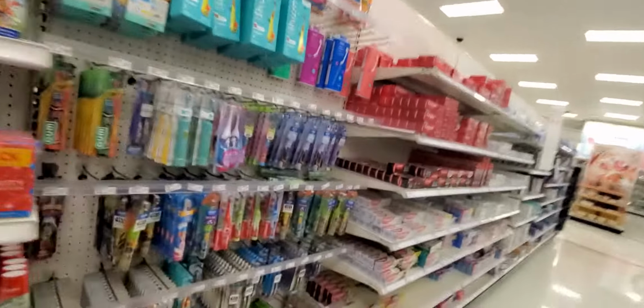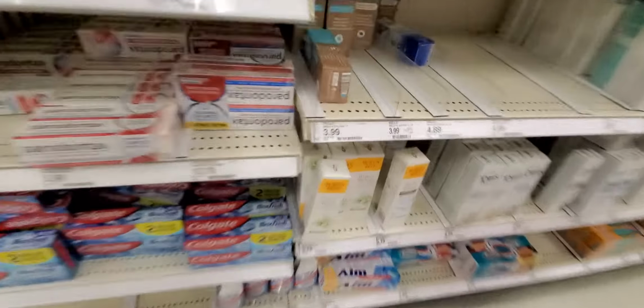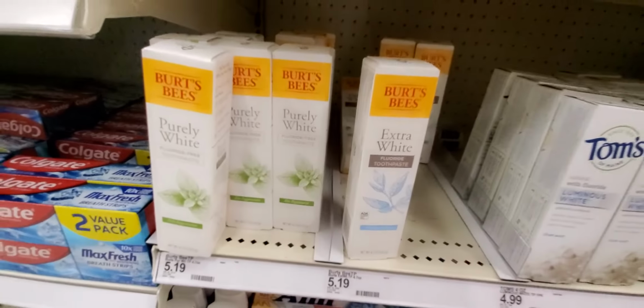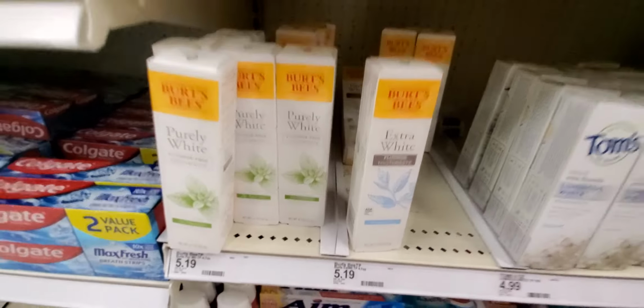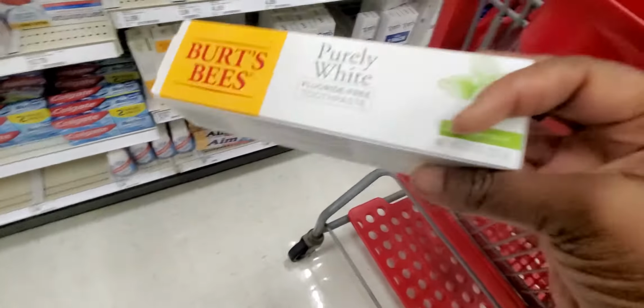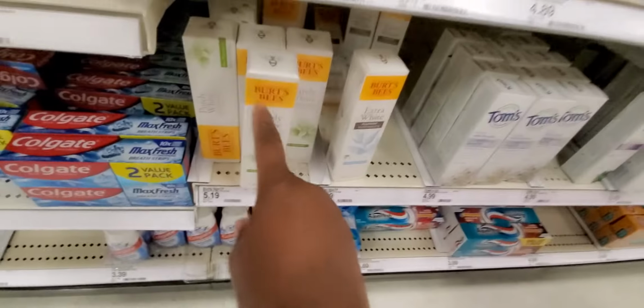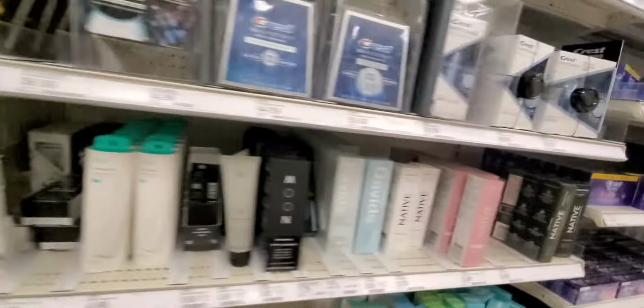Let's keep it moving. Oh, guys, also I want to let you guys know this is an honorable mention. I don't want it. Okay, you can use the Burt's Beeswax. Use the $2 Crest coupon because you guys know that Burt's Beeswax is owned by Crest, right? So use that. You'll also get $3 back from Ibotta. My daughter's mouth broke out from Burt's Beeswax. Even though she's a vegetarian, she could not use that.